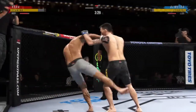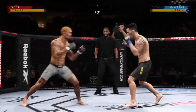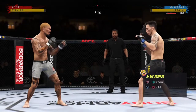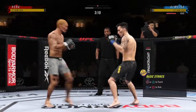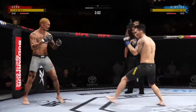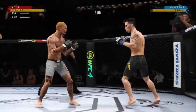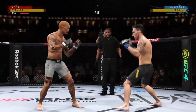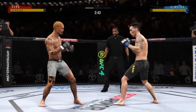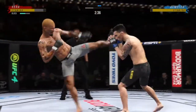Well, perhaps a sign of things to come as he lands a kick there. Nice kick landed by this gentleman. Big punch lands over the top. How's he gonna follow this one? Just over 3 minutes to go now. Back to the left hand now, unable to connect. Misses again with a right punch.